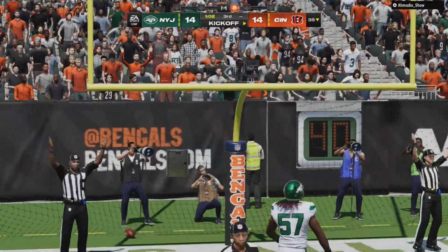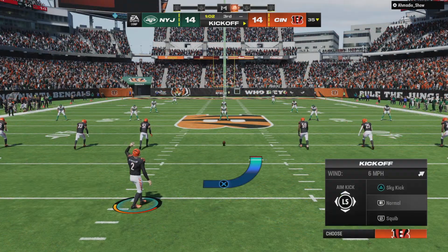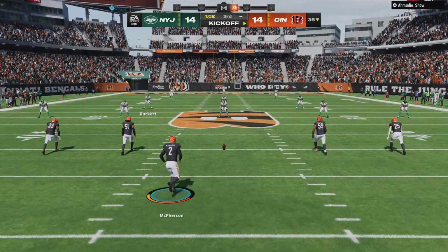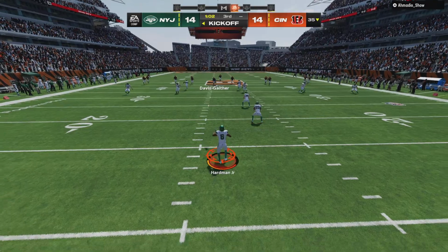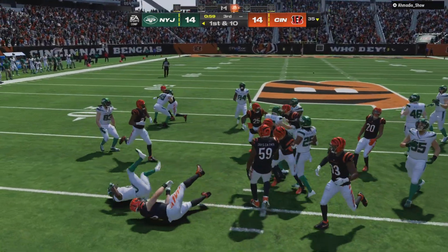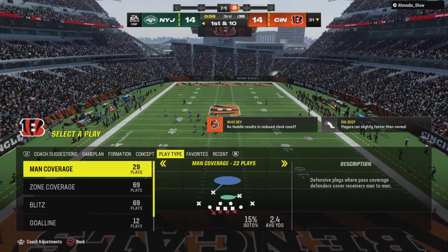Extra point by McPherson, up and good. And we are tied at 14. This one tied at 14 now as he sends this one away. And they're going to start this drive in pretty good shape up past the 30.